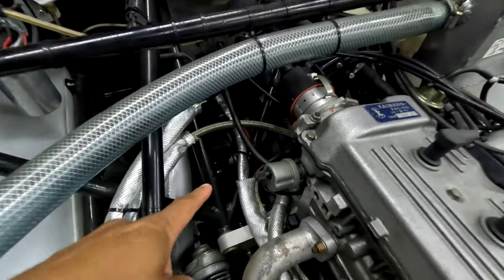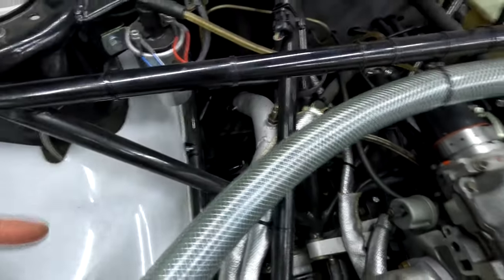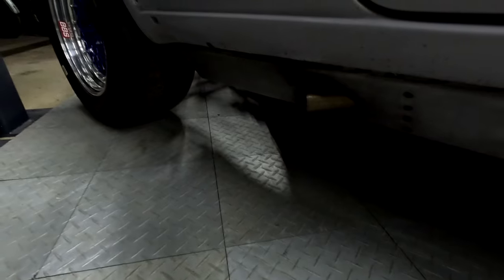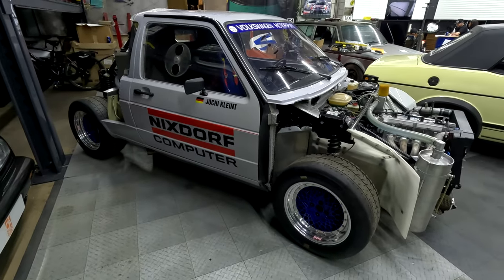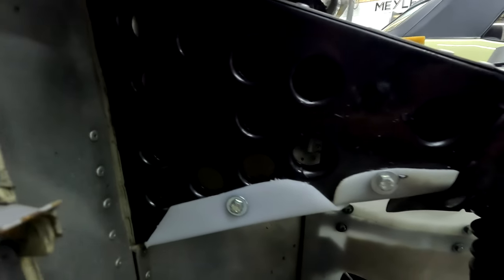If you look down here, you can see the transmission goes back that way. Axle right here going this way. Axle over there. And actually, I noticed side exhaust. I mean, this thing's just nuts, especially seeing it broken down like this. This thing's so cool. All the gussets in here.